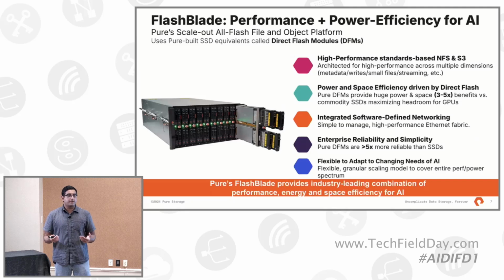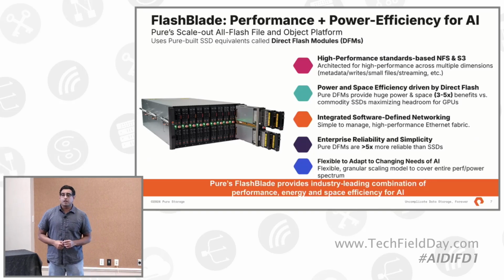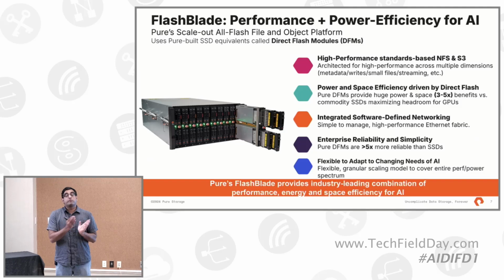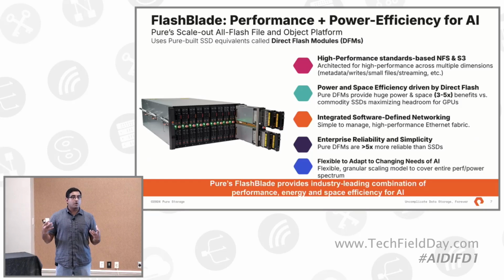So the notion behind Evergreen is the ability to keep the array running and perform all upgrades, hardware and software, non-disruptively. We actually have customers who've been running on Pure technology for over 10 years. We've migrated them across maybe 3 or 4 generations of hardware and multiple generations of software without ever taking downtime. So our mental model really is that the data is the array.